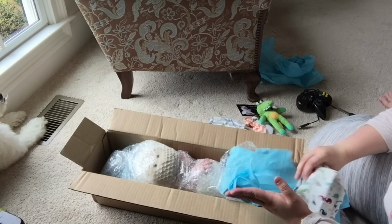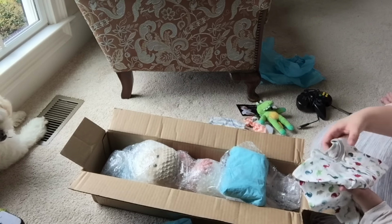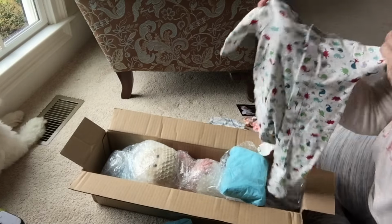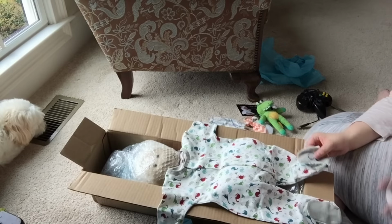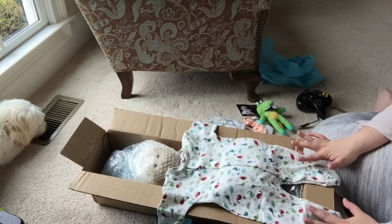Oh my gosh, it's so soft. Yes. Okay. This is one of the coolest sleepers ever. I will do a changing video of putting him in these PJs tonight so that I can show y'all. I'll have a better angle and all that, closer and everything, so you'll be able to see better. But this sleeper is magnetic.